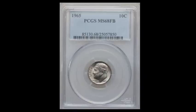Who knows? Now, as you guys know, people pay top money for the highest possible grades. We call these guys whales. Not only that, they are registry set participants. Companies like PCGS and NGC host these registry set building opportunities, so you could assemble the finest set of a specific series, like Roosevelt dimes in this case, or you could do low balls, or anything in between.